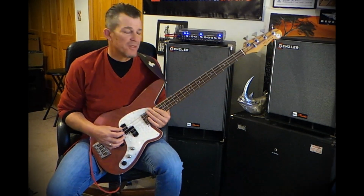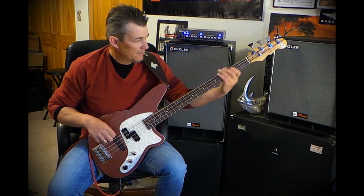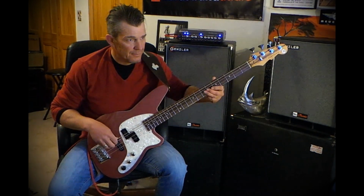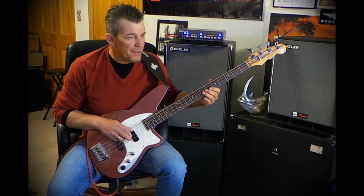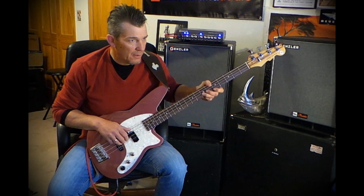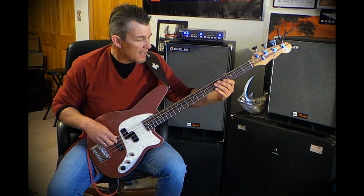Okay, so then there's with some of those bends. Now the other thing that I do is this kind of repeating glissando. Coming to the note, put a little bend on it, and then I do like a hammer-on or a glissando. I'm kind of going down a half step and glissando, sliding into it.